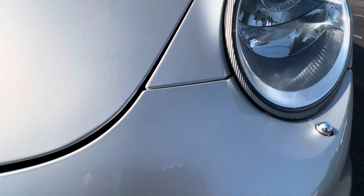There is a spot right there. Pretty certain it's only through the PPF, not through the paint. But it would be hard to tell unless you took it all the way off.